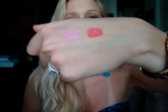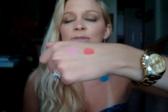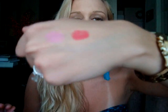And then when I want to go for a more dramatic lip, I've been loving MAC's Impassioned. This is the one my sister got me for my birthday, and this is an amplified. You can still purchase this. It is the perfect pinky coral right there. And it just makes your teeth look so perfectly white. I think it suits a lot of skin tones, so I love Impassioned. I always get compliments when I wear this color.